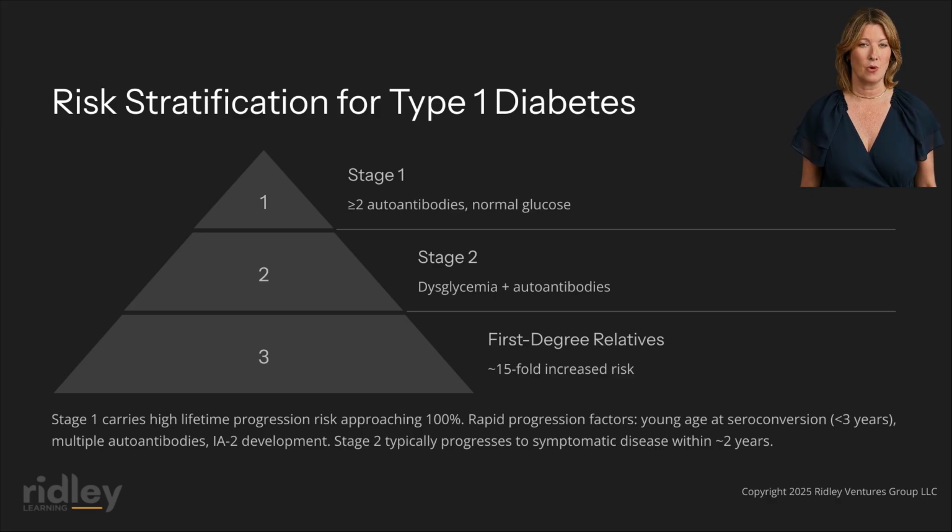Factors associated with more rapid progression include younger age at seroconversion, particularly below age 3 years, presence of multiple autoantibodies, and development of IA2 autoantibodies, which tend to appear later in the autoimmune process. Stage 2 represents the development of dysglycemia, impaired fasting glucose, impaired glucose tolerance, or hemoglobin A1C in the prediabetes range while autoantibodies remain present. This stage signals accelerating beta cell loss and typically presages progression to stage 3, or symptomatic diabetes, within approximately 2 years.